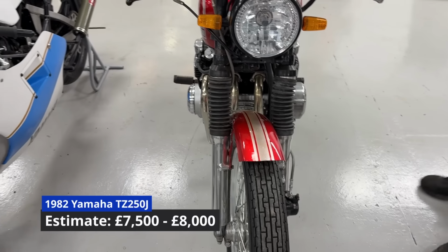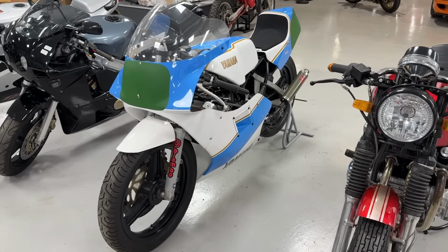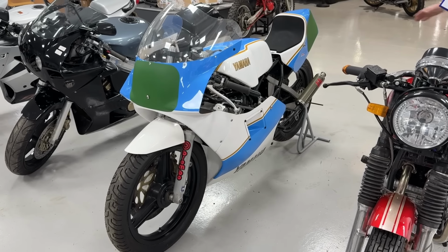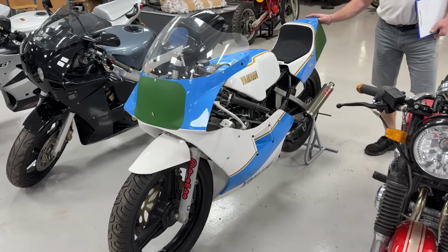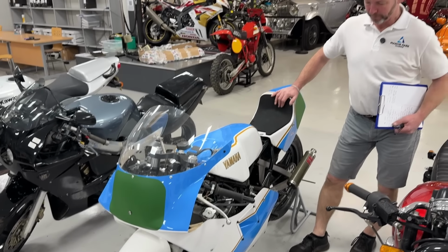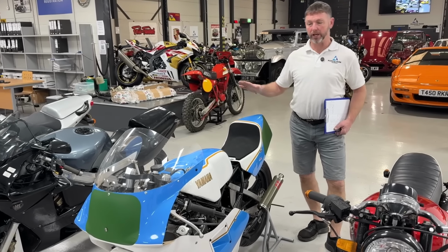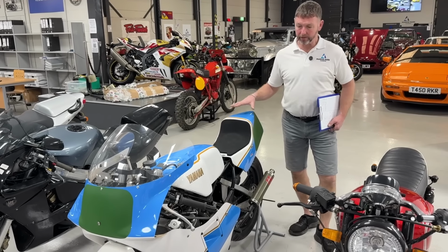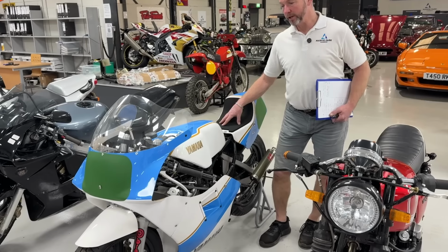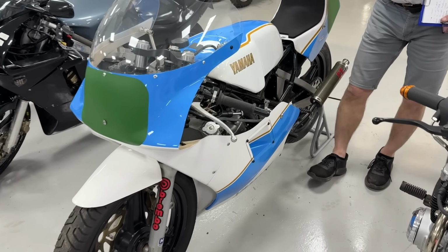TZ250, 1982, complete track bike. This bike has competed and done very well. There is a large description about this bike on the website. The gentleman gave us a very good description of what this bike has done, what had been done to it, where it's been and what have you. We know the gentleman in question. He's bought bikes from us, he's sold bikes through us.